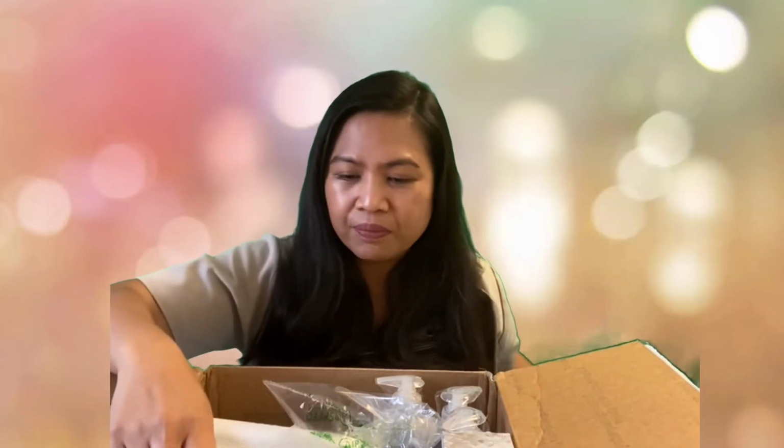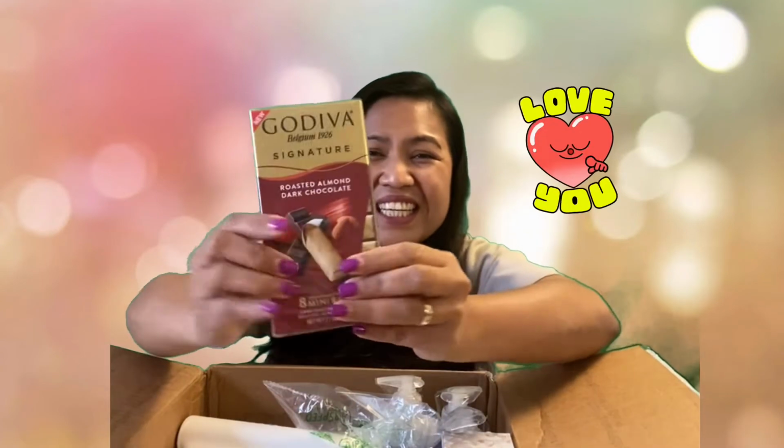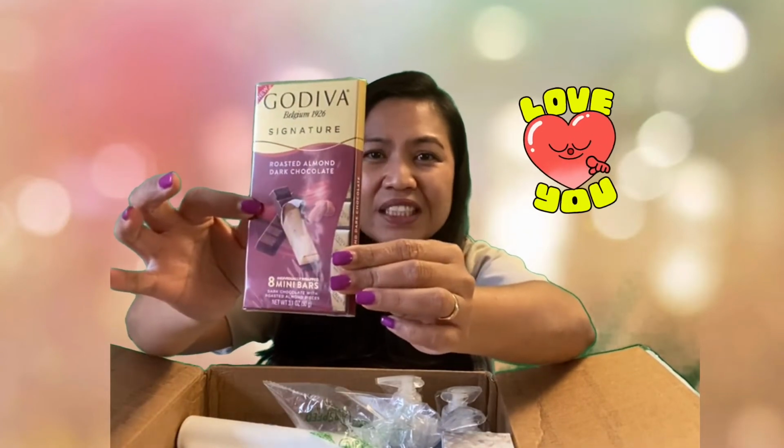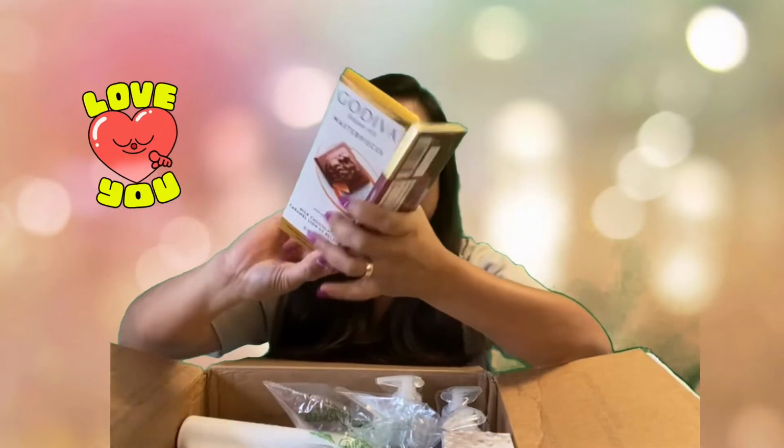So, another toothpaste. Another whitening toothpaste. So we have two. Wow. We have chocolates. Wow. Godiva chocolates. Sino ba naman ang ayaw ng Godiva chocolates, right? Who doesn't want chocolates? Yes, I have two.